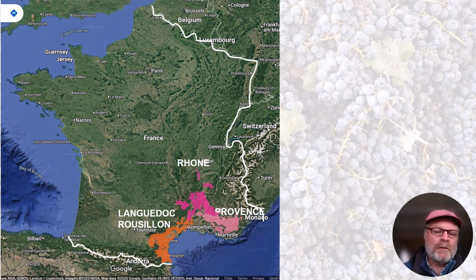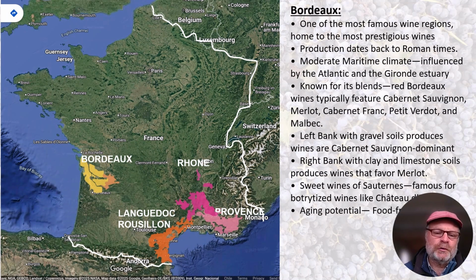Okay, so we're now arriving into Bordeaux. This is one of the most famous wine growing regions around the world. Bordeaux produces some of the finest and most expensive wines that you can find. And it is influenced by the maritime climate that brings in the Atlantic Ocean. And it's an estuary called the Gironde, and it's divided into the right and the left bank.